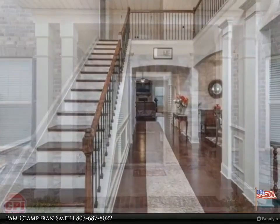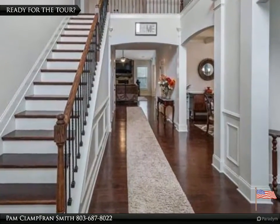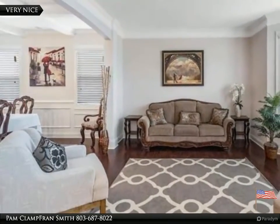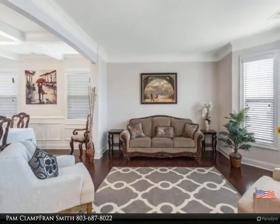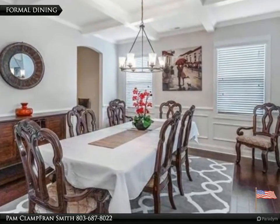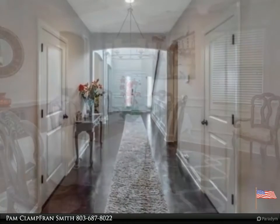Coffered ceiling in the formal dining room and beautiful hardwood floors and custom lighting throughout. Upgraded chef kitchen with granite counters, built-in oven and stovetop. Beautiful stone fireplace. Master suite with sitting room on the main level has a private bath with custom waterfall tile upgrades and walk-in closets. Perfect floor plan, plenty of room for family and friends.